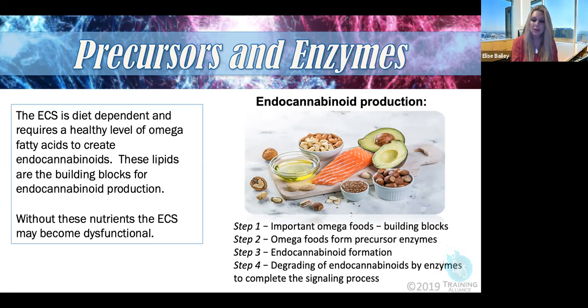Step 2, the omega foods form the precursor enzymes. And those enzymes come together in the cell when they're needed by the system. And the two enzyme processes together form the endocannabinoids. And the 4th step is the degrading of these endocannabinoids by enzymes to complete the signaling cycle. So this would continue to go on until those enzymes come in and stop the signaling.